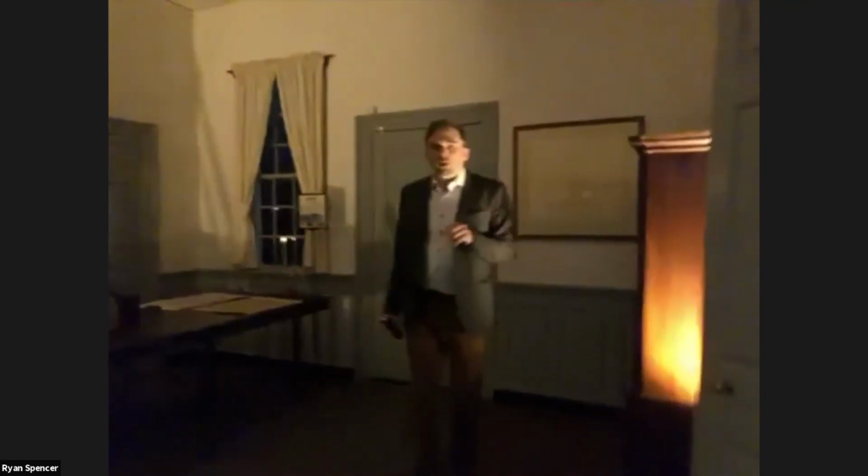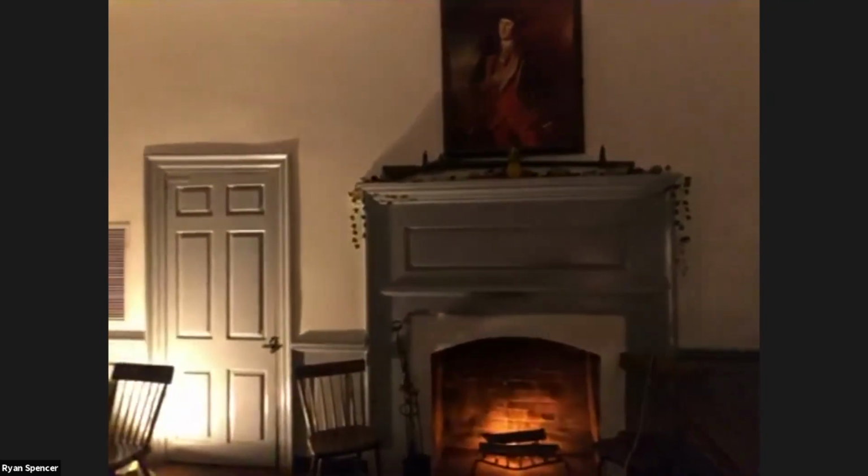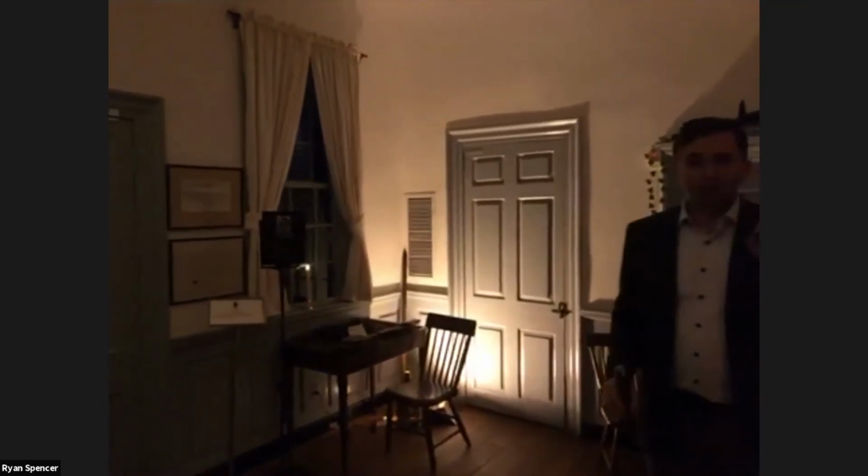So we're going to head back upstairs to another really cool room. So this room is actually Colonel William Preston's office, and it's a schoolroom as well. This particular room is where Colonel William Preston would have run his surveying business.